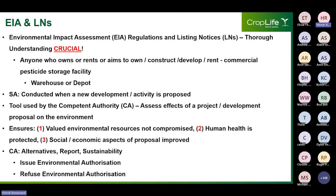It is a tool used by the competent authority, as defined in NEMA, to assess significant effects of a project or development proposal on the environment. In South Africa, this means that an EIA process provides a means for giving effect to the environmental right that is enshrined in Section 24 of the Constitution. This section ensures that ecologically sustainable development is secured while promoting justifiable economic and social development.